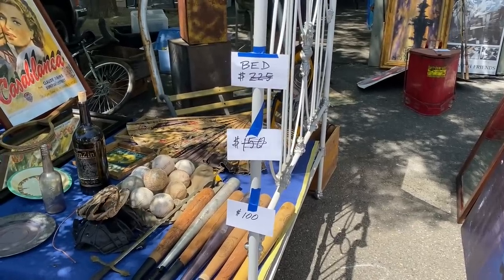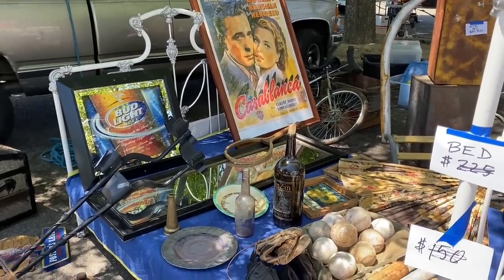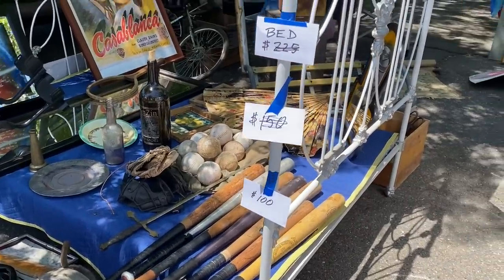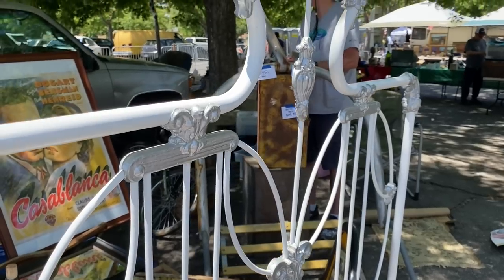Went from 225 to 150 to 100. Yeah, 100 is a screaming deal. Yeah, it is. And it's a solid bed. There's nothing on it that's broken or busted up. It's quite a nice bed. It's gorgeous. But he moved out. He got his own house, and so we don't need the bed anymore. Oh.